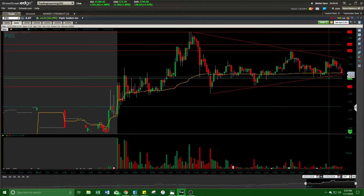And look at this. Now it's falling back below. We got 5 minutes before the market closes, and it's falling back to $3. So I made a good call saying I would sell at $3.25. 1,000 shares, that's 250 bucks. Most people have to go and work a whole day at work for that. Most people.